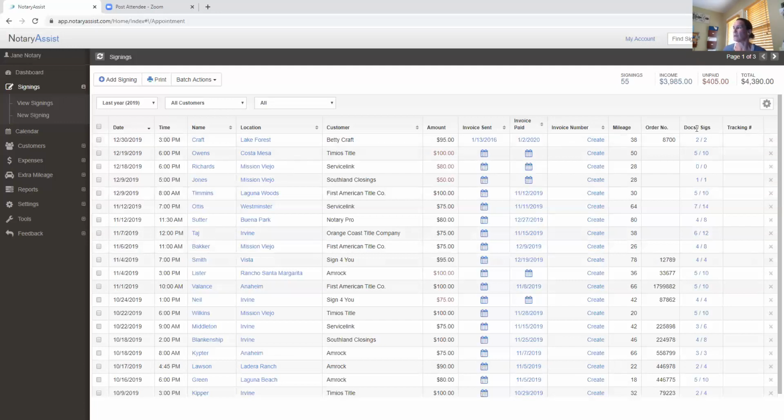Next, you're going to come in and see these data points over here where we have documents and signatures. This is the most important category for the notary. These are notary specific data points that are inside of Notary Assist to help you keep track of those diligent records so that you can maximize your deductions.